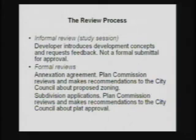Just to give you a quick background, tonight is an informal review. No applications have been submitted at this time, but we thought it would be best to give everyone some background about what's coming and to provide an opportunity for some feedback. So tonight is an informal review, a study session, asking for feedback. Later we'll have formal reviews and formal submittals. An annexation agreement would come first. Plan Commission would review that, and then the annexation agreement would come here to you.